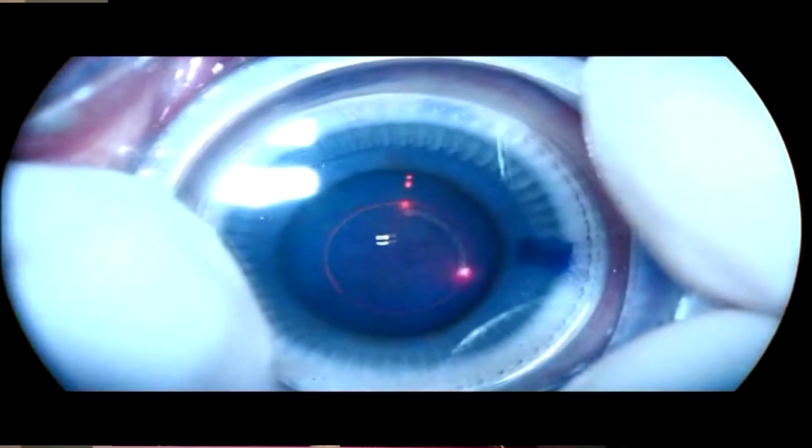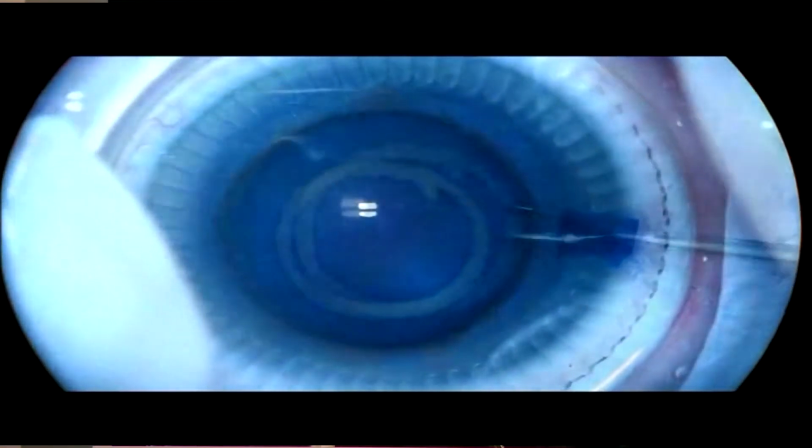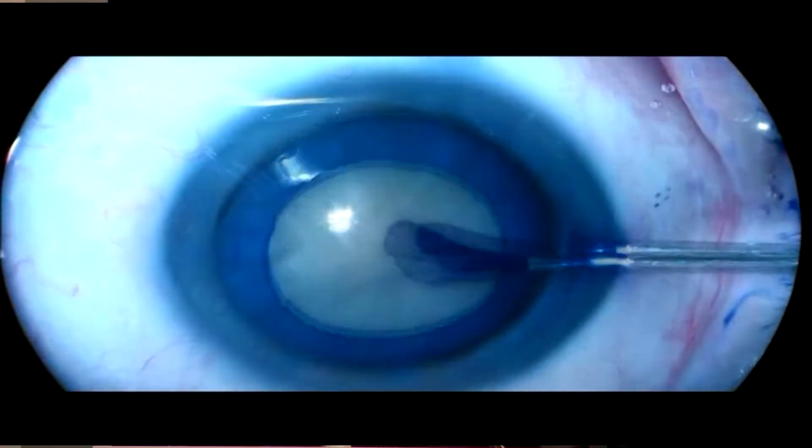Everything is in place, and again, we've got a nice capsulotomy, no hint of an Argentinian flag sign or any kind of tear out because of the way that the capsulotomy is formed and the speed at which it happens. What sort of results did we get?